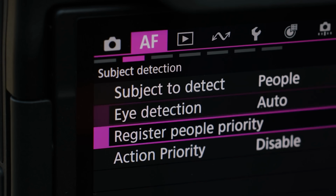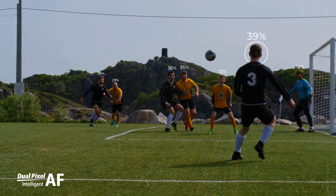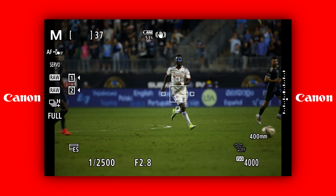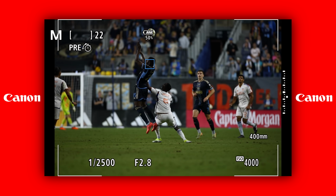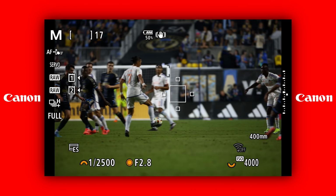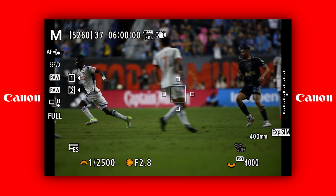So I think it's pretty obvious which one's better, right? No, the answer to that is no. They are both extremely impressive. Canon with the action priority for soccer and for basketball is insane. You just saw it for soccer. And there were times that I've noticed this where there would be a ball that goes up in the air and someone would head it and it would head to another person and it tracked better than I could ever track. It knew exactly where the ball was going.